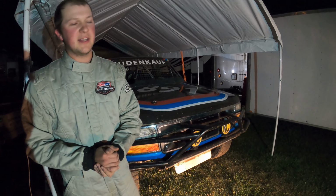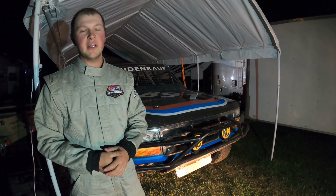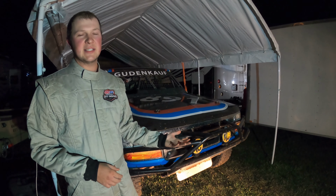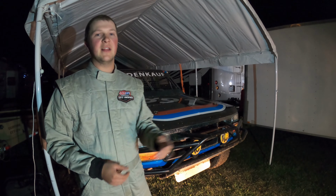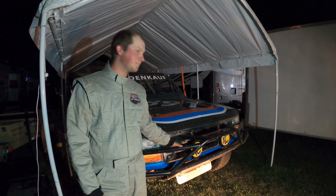Since it was under the lights, they only have lights set up for the short track, and we did a side by side rolling start versus that land rush. And so that was new going in, because in practice we did a land rush.